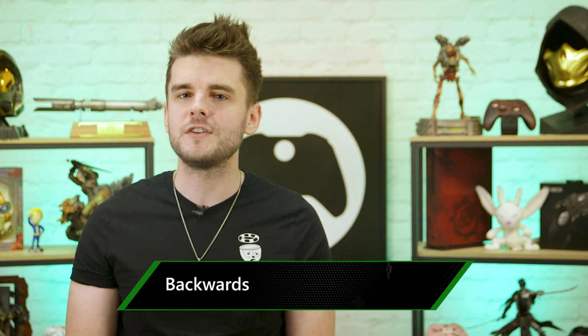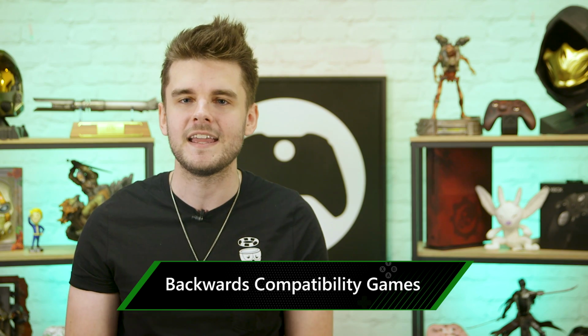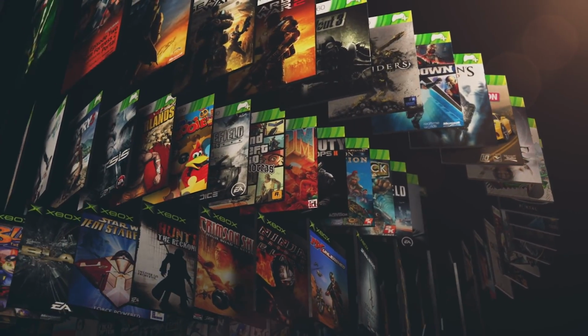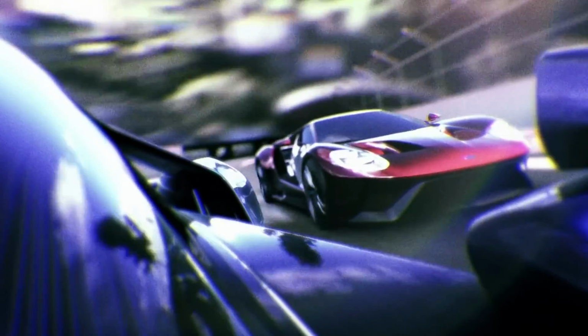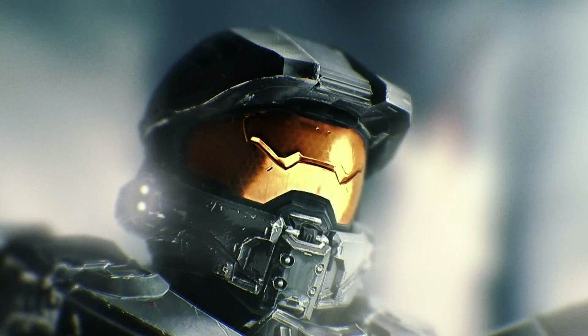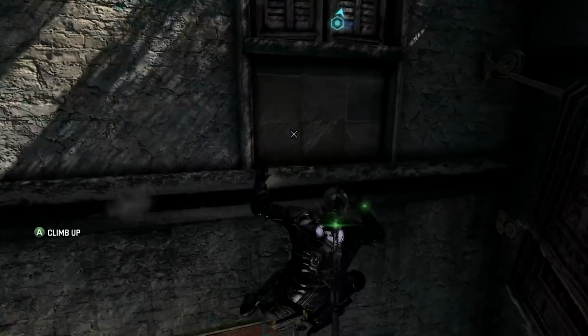There's one big bit of news that guarantees you're going to have literally thousands of games to play as soon as your console arrives. Xbox Series X is going to support 4 generations of Xbox console games. You'll be able to play Xbox, Xbox 360, and Xbox One games, and they'll all look better than ever before, playing in higher resolutions with steadier frame rates and faster load times. It's a perfect chance to go back and revisit all those old favorites.